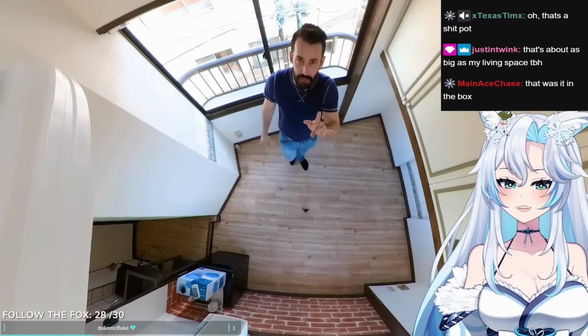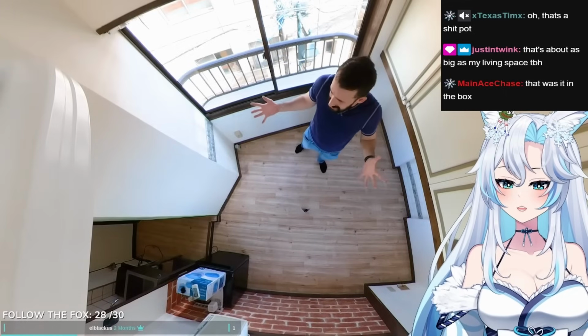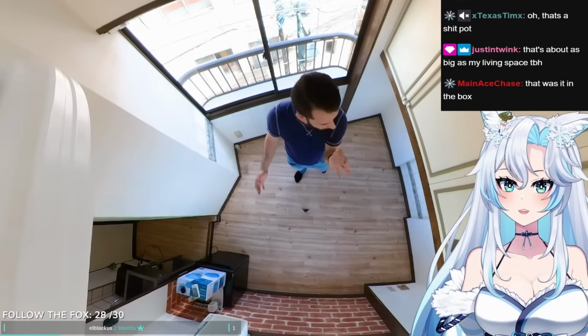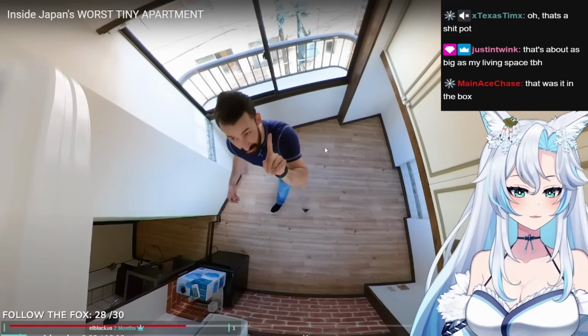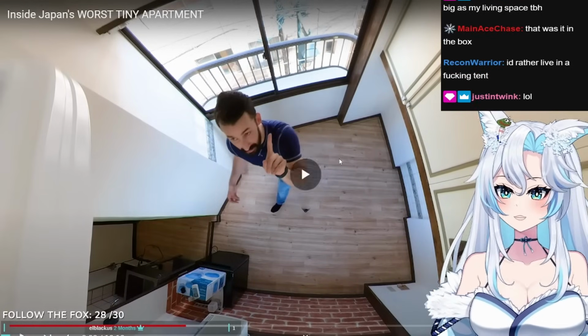I have seen pictures of this place, but nothing compares to seeing this in person, seeing how tiny this room is for perspective. Man, I'm never gonna complain about having a small apartment ever again in my life.